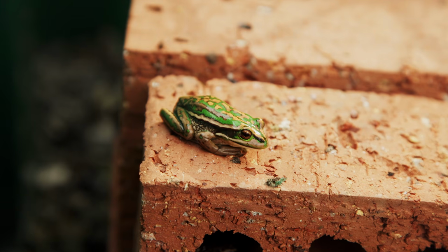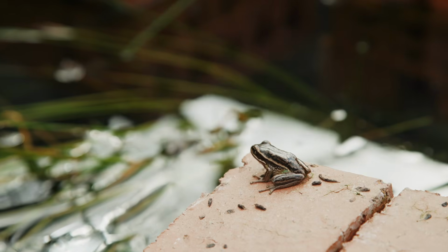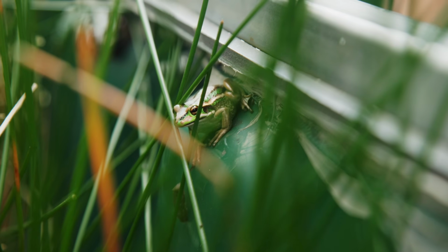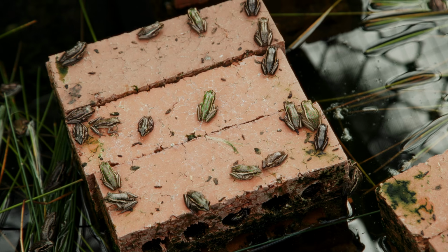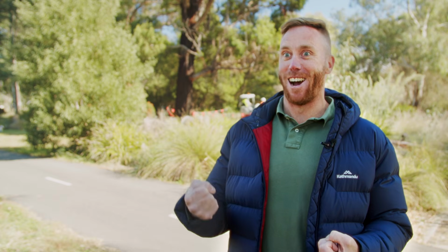The green and golden bell frog is a particularly charismatic species. It's one of my favourite. It's this beautiful, fairly large tree frog that'll sit up on the reeds and it basks in the middle of the afternoon in the sun, beautifully coloured, bright green and gold colours, and it has a call that sounds a lot like a motorbike revving up. Sort of really wah, wah, wah.